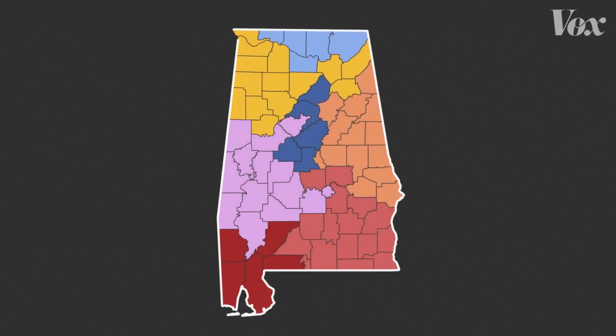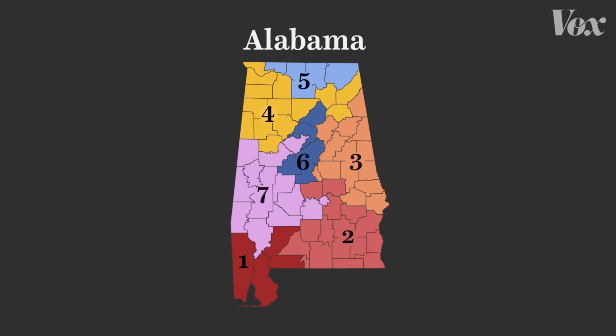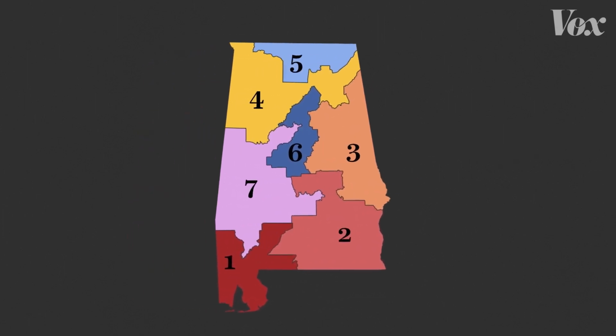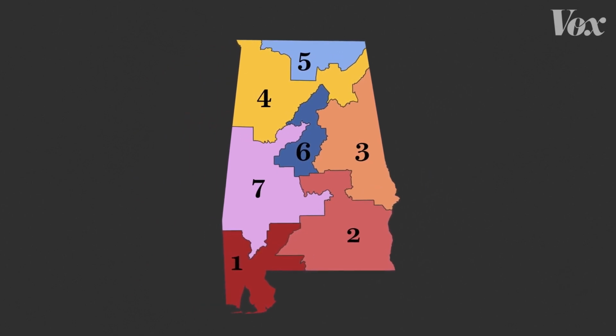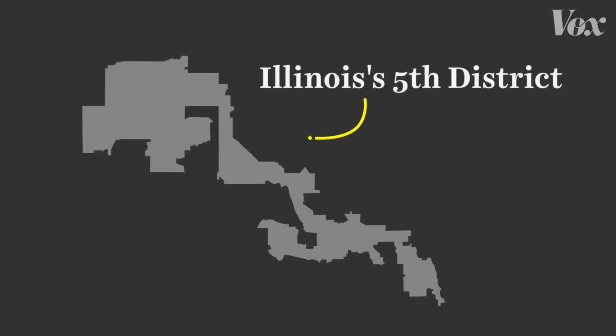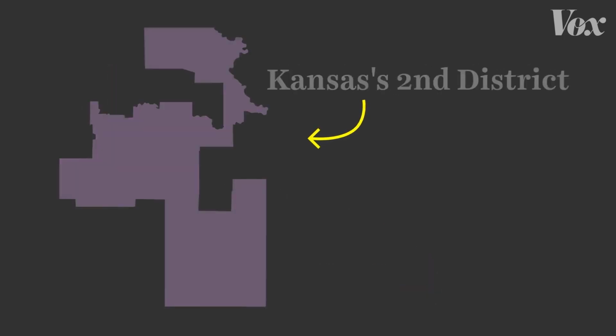This map has a problem. It's a map of Alabama's 7 congressional districts that are a result of gerrymandering, meaning these lines have been drawn in a way that favors one political party, in this case, Republicans. A lot of the time, gerrymandering is visually obvious, like when it produces weird-looking districts like this.